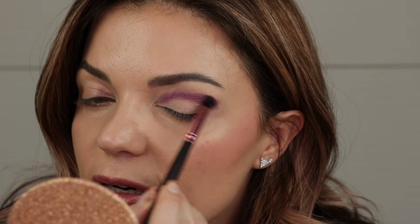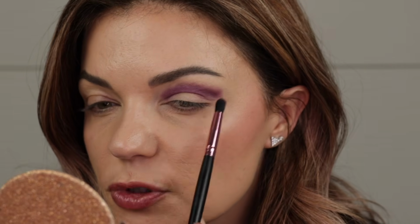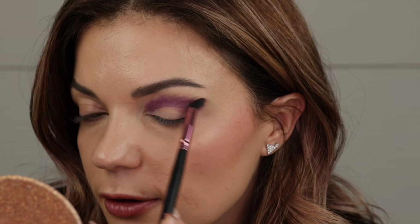So this is going on really nicely. I'm not getting any skipping from that primer, but obviously I did set it with translucent powder, which always helps. Now that I have that shape sort of laid down, I am just gonna take that same brush and very softly blend out the edge. So I'm not really using much pressure here.